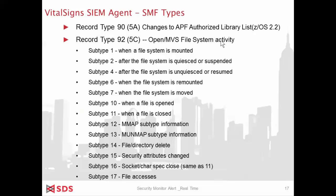Then something new that has been added since z/OS 2.2: changes to the APF authorized library. Maybe you want to be made aware of that. We all know that auditors want to know what libraries are included in your APF library. So if you want to see any changes to that APF list, that is something that is new with z/OS 2.2, and we can report on those record types as well.